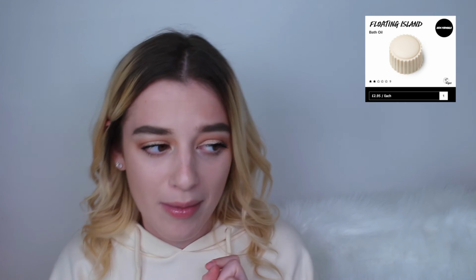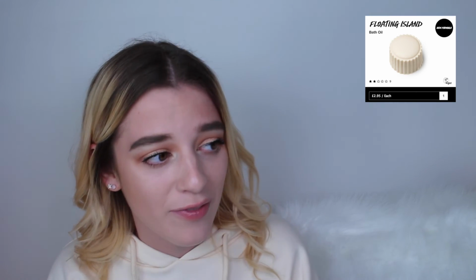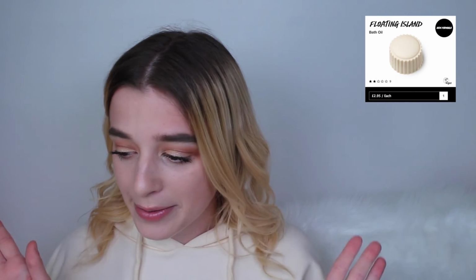It is very good. I don't usually pop in bath oils, but I thought I'd push the boat out and go for the Floating Island bath oil. Now they have gone up in price. They used to be £2, if I remember correctly, and now they're £2.95, so I don't know, not sure how I feel about it. Floating Island smells like vanilla.